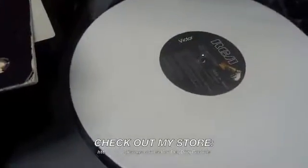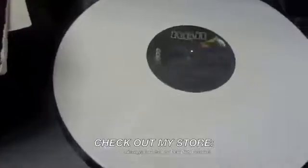I kind of dig it. The sound quality is not fantastic. Billy Boogie, limited white vinyl. So let's throw it on and see what we got going on here, if this is any good or not.